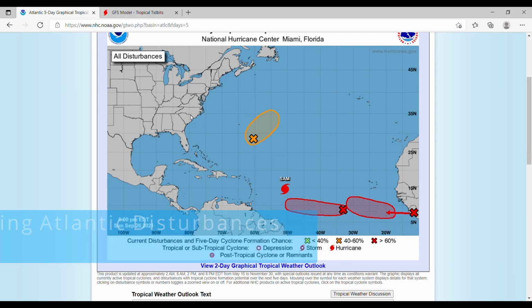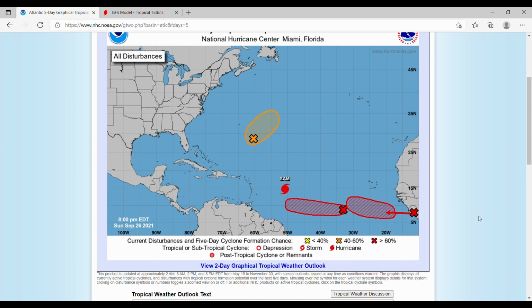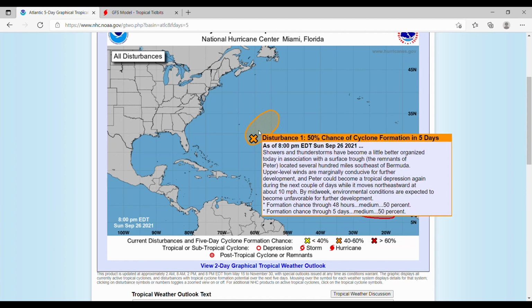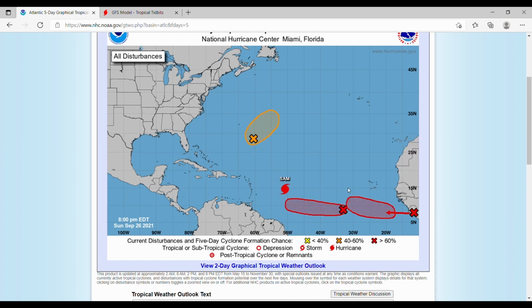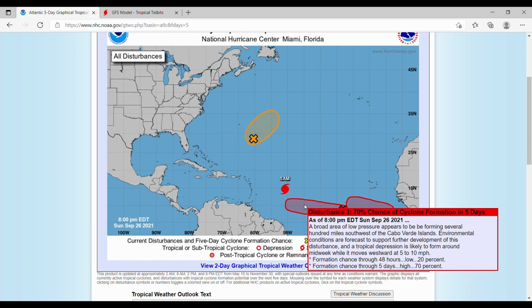Today we are talking about these three disturbances. Now, one word that is kind of fitting for all three of these disturbances is interesting. They all have their quirks. So, of course, we do have Sam, which is still rolling at 145 miles per hour. But we have disturbance number 1, which is a 50% chance of cyclone formation in 5 days. Disturbance number 2, which has a 70% chance of cyclone formation in 5 days. And disturbance number 3, which also has a 70% chance of cyclone formation in 5 days.